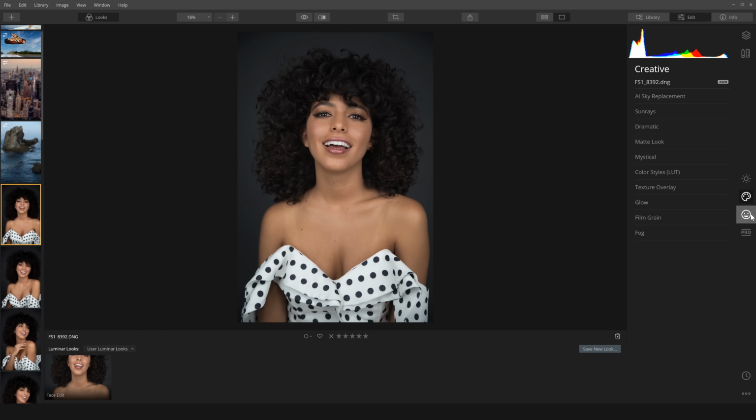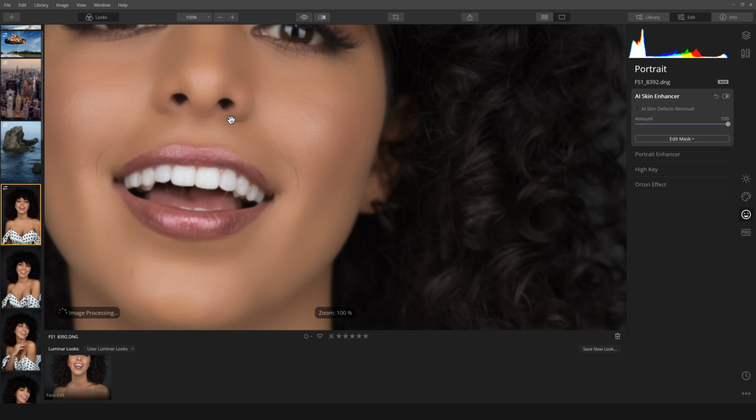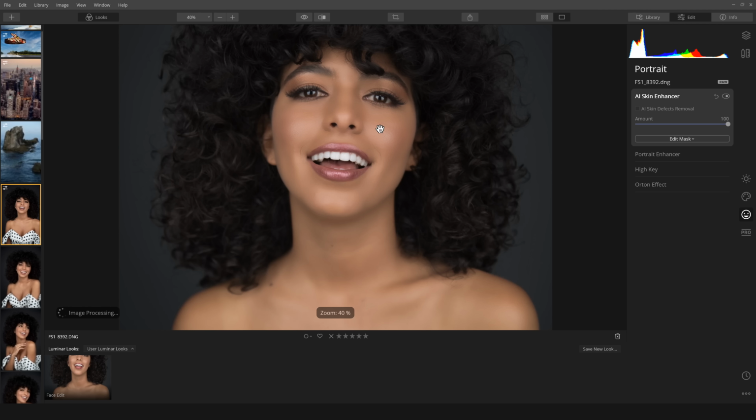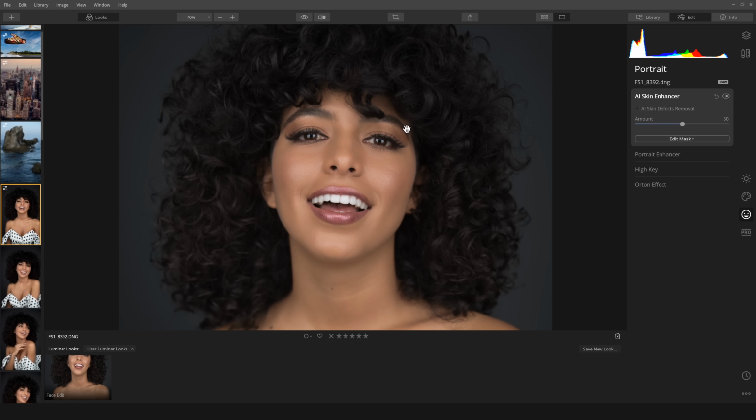So for this, I need to come down here to Portrait, and we have Artificial Intelligent Skin Enhancer. So let's just go ahead and bump this up to 100. And let's zoom in here, and you can see we have like the Olin Mills effect where everything looks very flat and glowy, and this looks ridiculous, right? So we don't want to go to 100, but maybe we want to go to 50. Now here, I'm having a harder time. I can see the effect, but it's not so obvious and it doesn't look cheesy.